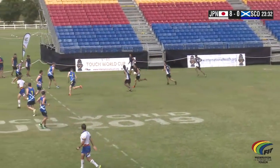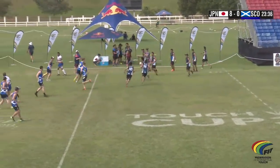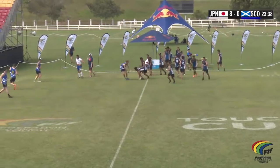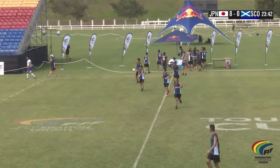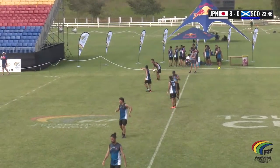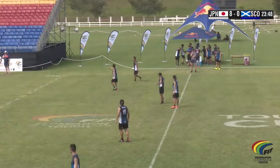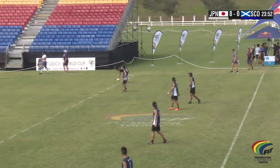And here comes the Japanese juggernaut again. They're driving forward. They get to their box. They're going to bring the fresh troops on here again. You know, I think Steve Roberts might have actually said to them, let's just slow the play down a little bit, not get too much ahead of ourselves. While they're playing with good intent, they're not driving with the intensity that they did in the first half.